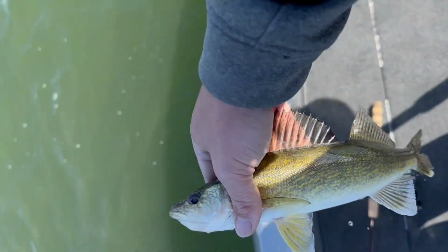It seems like when I find dirtier water, I'll find them up in 2-3 feet of water. The dirty water tends to be warmer. Those walleyes go right up in there, right in the middle of the day. That's where I'll find them in dirtier water.